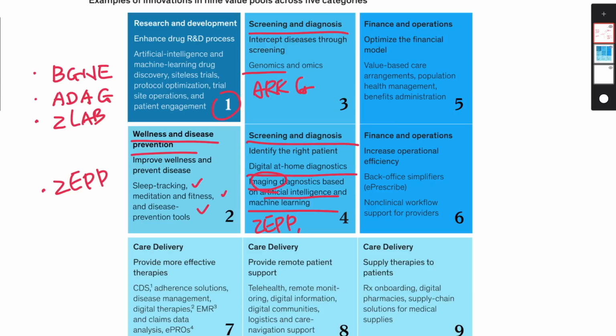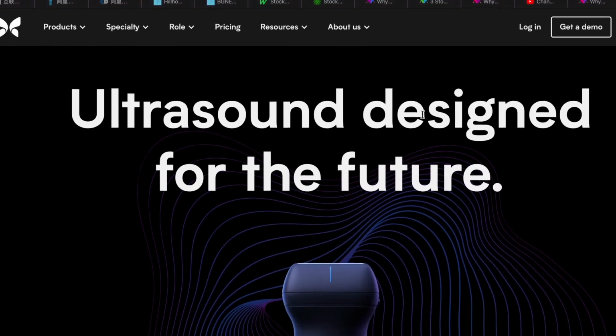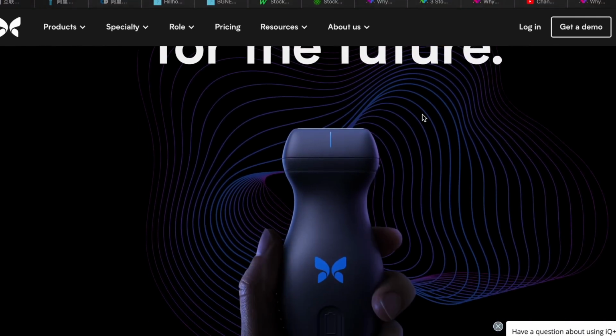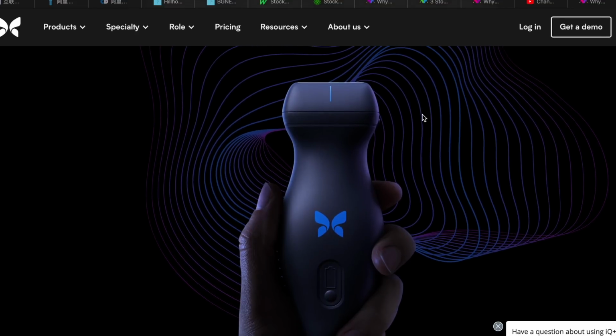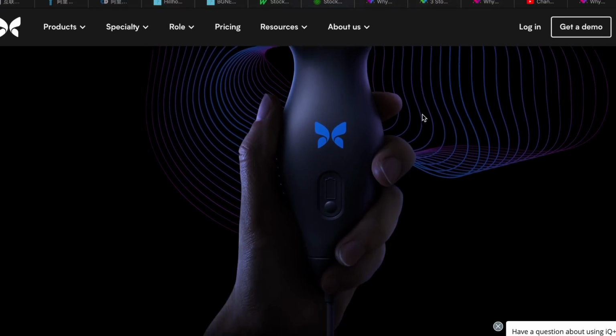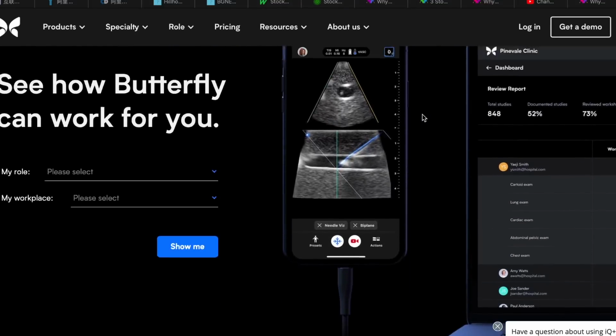Another one in the US market is BFLY, ticker symbol BFLY. It is backed by ARK and Bill Gates. It is called Butterfly Network, which makes a portable ultrasound device, allowing a lot of places or countries that are far away from medical resources to access ultrasound, and it is quite useful especially for pregnancy.